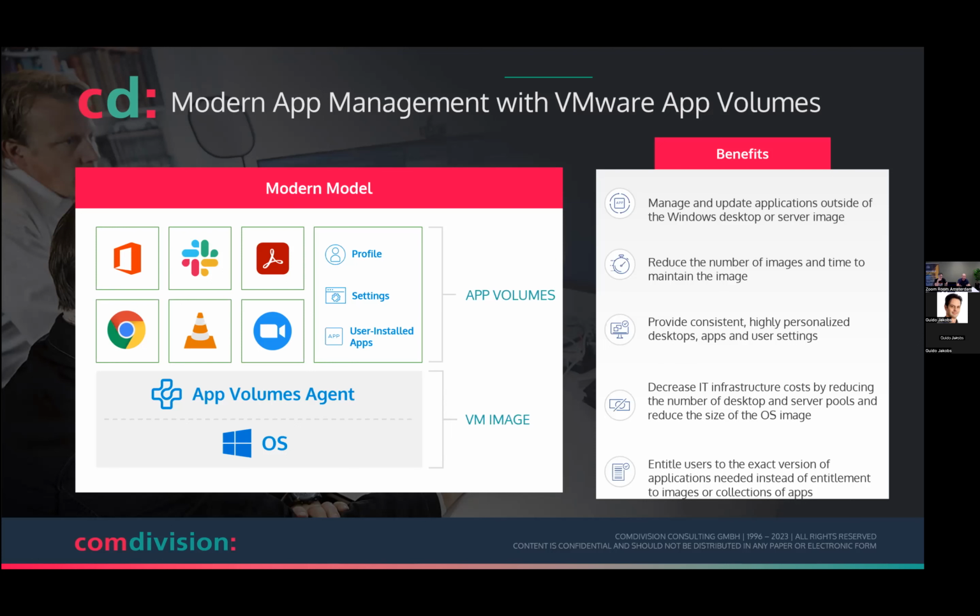So if you roll out a new version that was not properly tested, for example, there is a problem with that version, people just have to log off, log in again, and the previous version is already available.